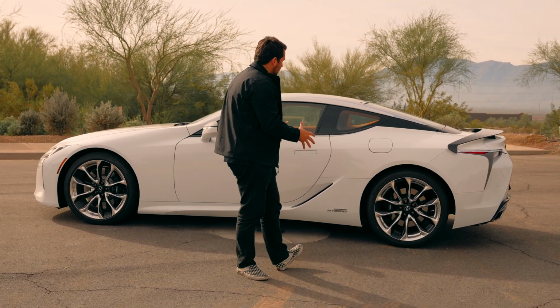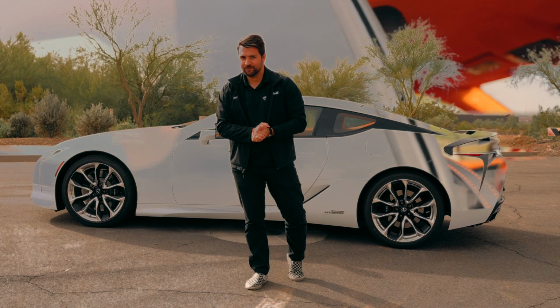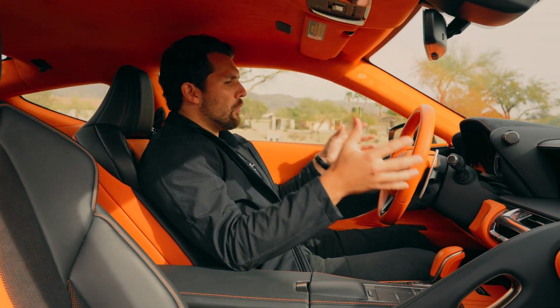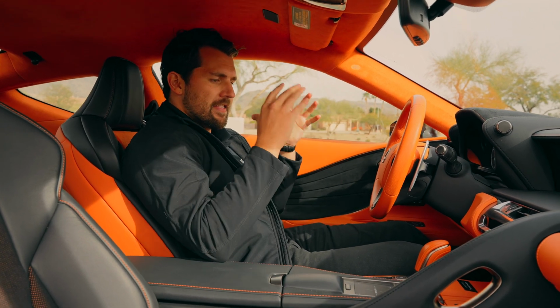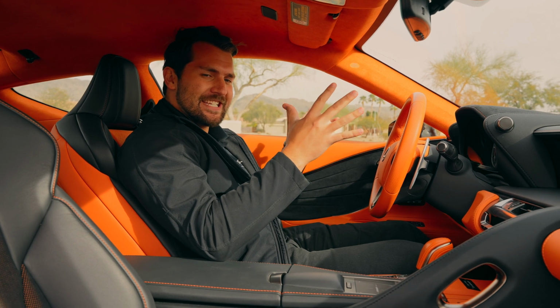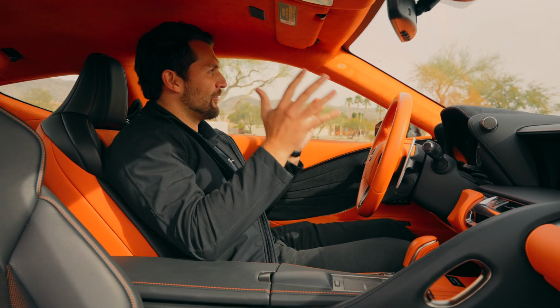But I think it's about time that we jump into the interior and start talking about everything we've got going on in there. Okay, so now we're on the interior of the 2022 Lexus LC500h. And I know the first question on your mind isn't what's cool about the interior, it's what on earth is that color? So let's talk about this.